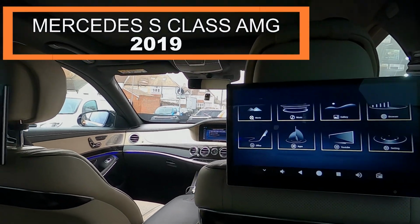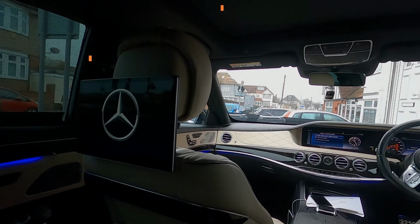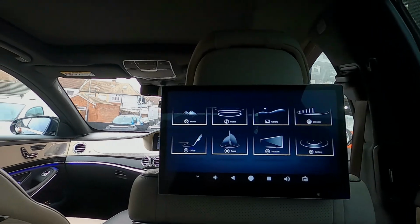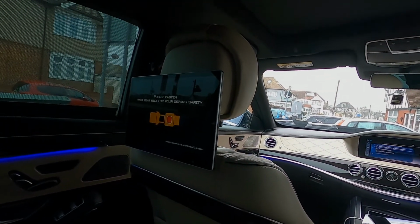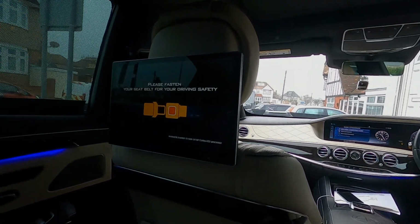Hey guys, Richard here from Car Sound Security, and what we've got today is a Mercedes S-Class AMG 2019. What we've installed on this vehicle is full rear headrest screens. It pretty much looks close to factory original style ones that go in the back of your headrest.